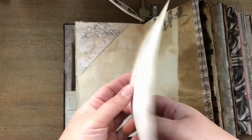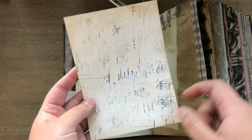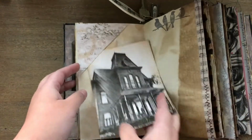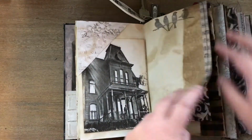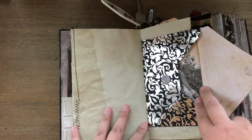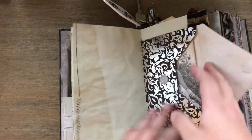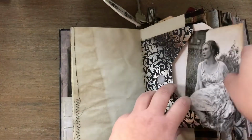Picture of the Bates house, and all the pictures have this kind of distressed look. I distressed them with vintage photo, and then I lightly stamped. I used the same stamps as the cover, some bird stamps. A nice envelope, little signature. And a picture of Norma from the TV series.